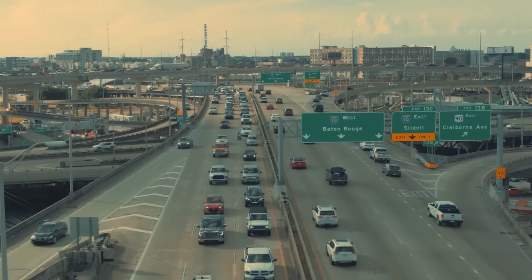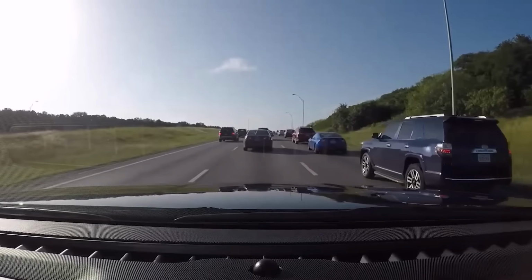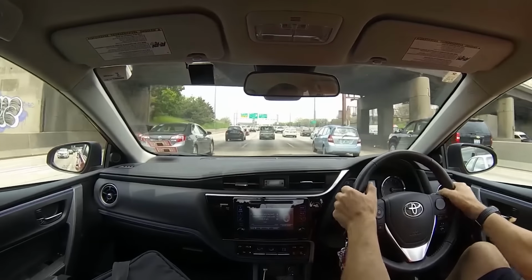Beyond the time factor, staying put also reduces stress and minimizes the chances of sudden braking or collisions. So next time traffic is crawling, trust the process and let the lane you're in do the work.